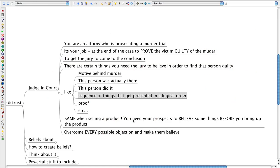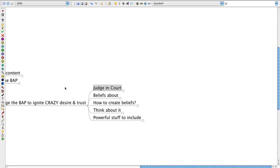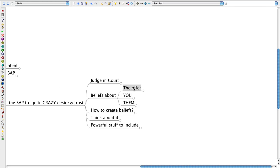Okay, now here's where I'm going with this. It's the exact same when you're selling a product. You need your prospects to believe some things before you even bring up the product. Before you even bring up the product, you need your prospects to believe some stuff about your product. Let me get a little bit more specific about what they need to believe and how to create those beliefs. This is just extremely powerful.